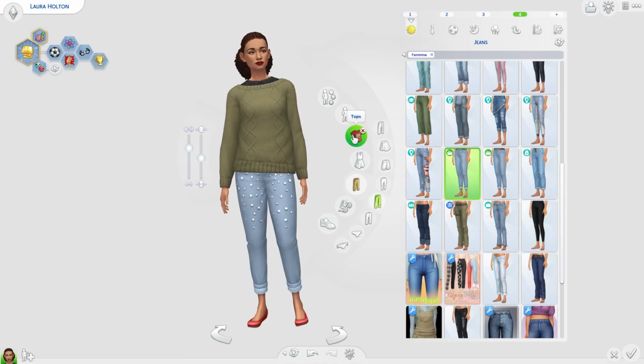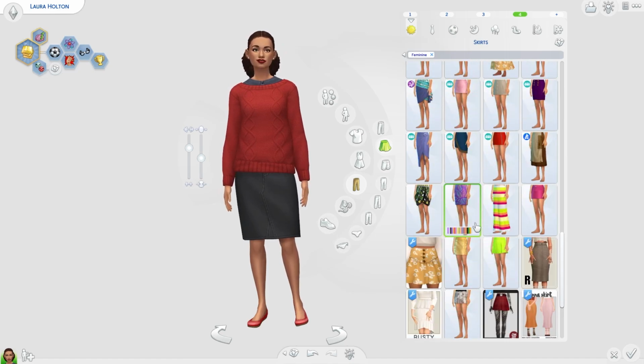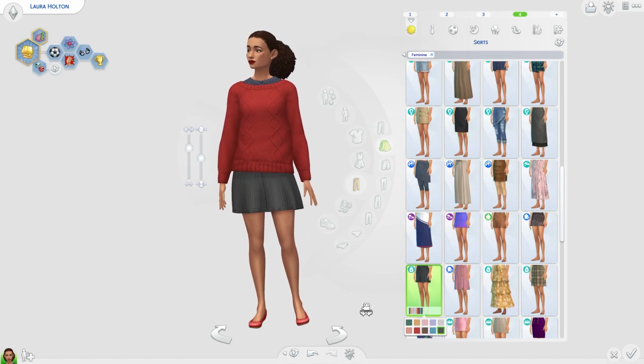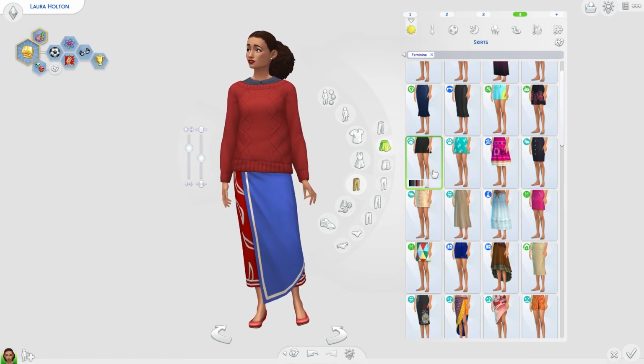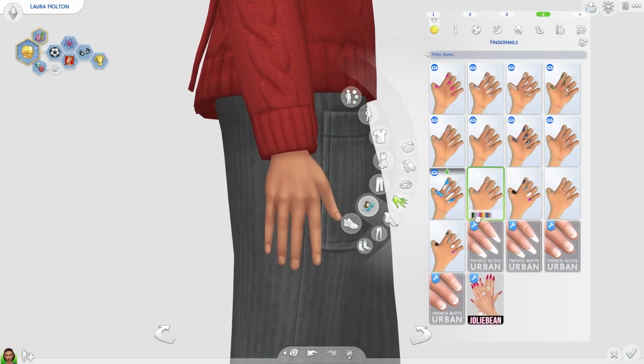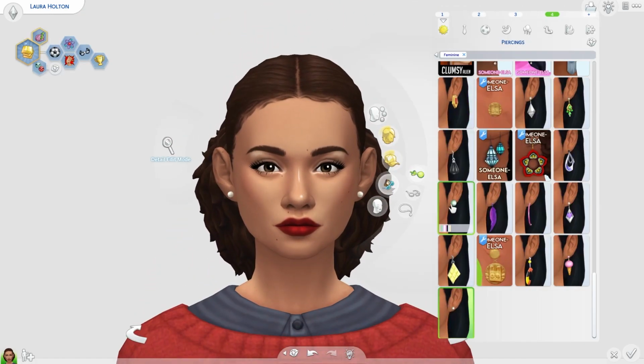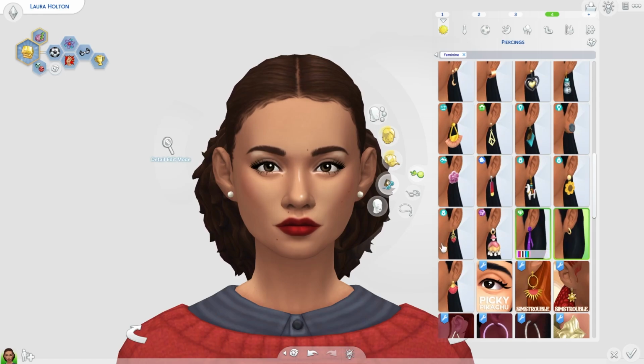I actually used the latest hair that came with one of the new express deliveries. Is that what they're called? Do you know those new mini downloadable things that were added to the game? I forgot what it's called. I think it's called express delivery, something like that. Well, this hair was added in one of those mini updates, so I thought I would use it because I haven't used it yet. But anyway, I'm going on a tangent.